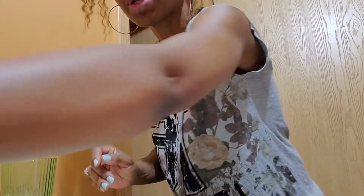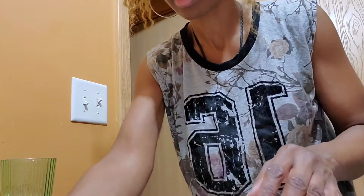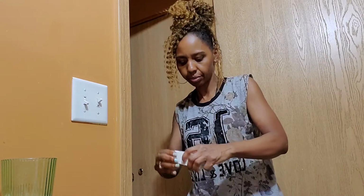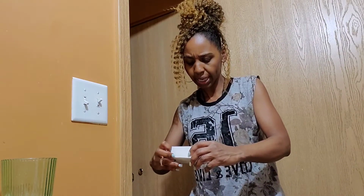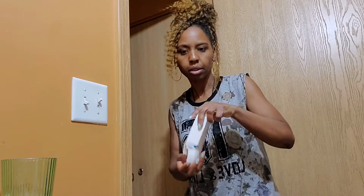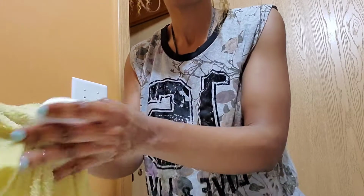So anyway, let's get right into it. I'm going to fill up my sink with warm water so I can wash my skin, wash my face. Get my Dove bar out. This is the Gentle Exfoliating Beauty Bar, like a soap bar, and you'll find these everywhere in stores. Okay, so it's filled up.